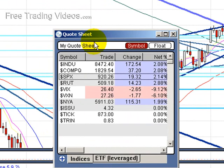Boom, we got a big move today. Check this out. A ginormous move on the Dow, Nasdaq, S&P, and Russell's over 2%. Anytime you get a move more than 2% on the indices, that's a great thing, either bullish or bearish, as long as you're on the right side of the fence.